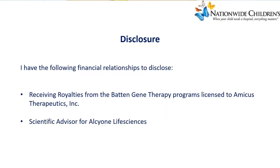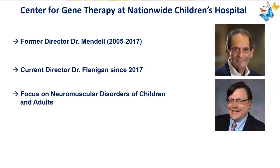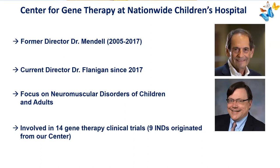These are my disclosures. The Center for Gene Therapy at Nationwide Children's Hospital was really jump-started by Dr. Jerry Mandel, who was the director until 2017, and then it's been taken over by Dr. Kevin Flanagan, and we focus on neuromuscular diseases of both children and adults. Our center was involved in 14 different gene therapy clinical trials. Nine of these have actually originated directly from our center.